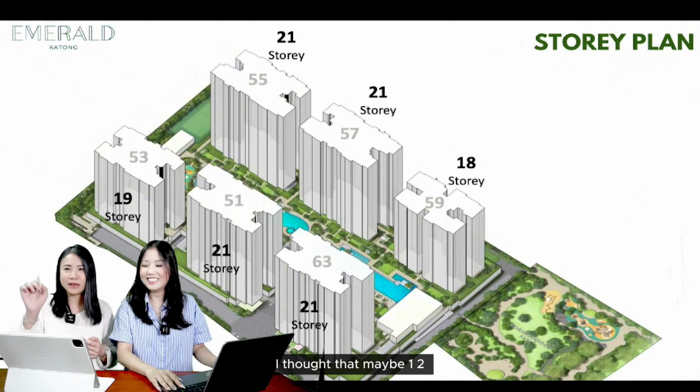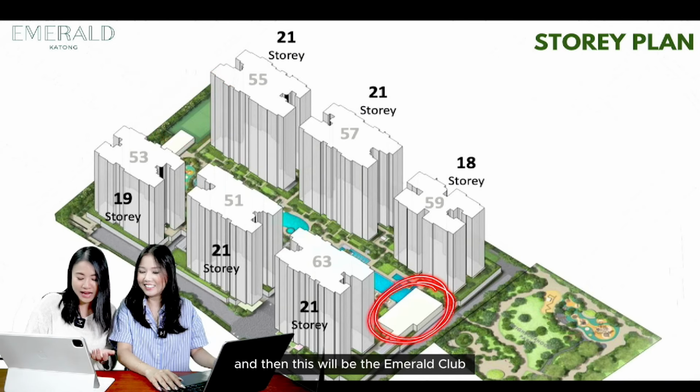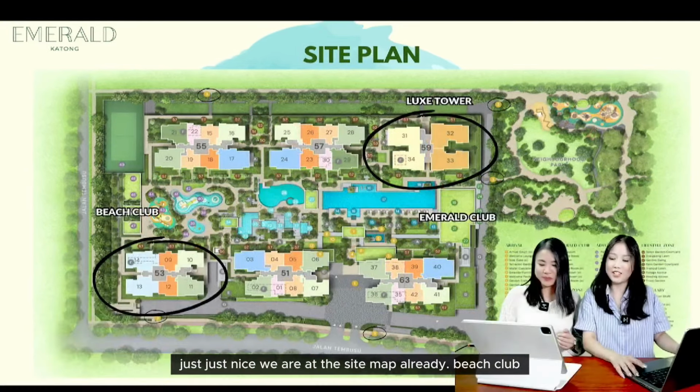I'm quite surprised. I thought maybe 1, 2, 3. No, they can give you 5 exits from everywhere. Literally. So the tennis court will be over here, and then this will be the Emerald Club, and this will be the Beach Club, which we'll be talking about later. Just nice, we are at the site map already. I like the sound of the Beach Club.